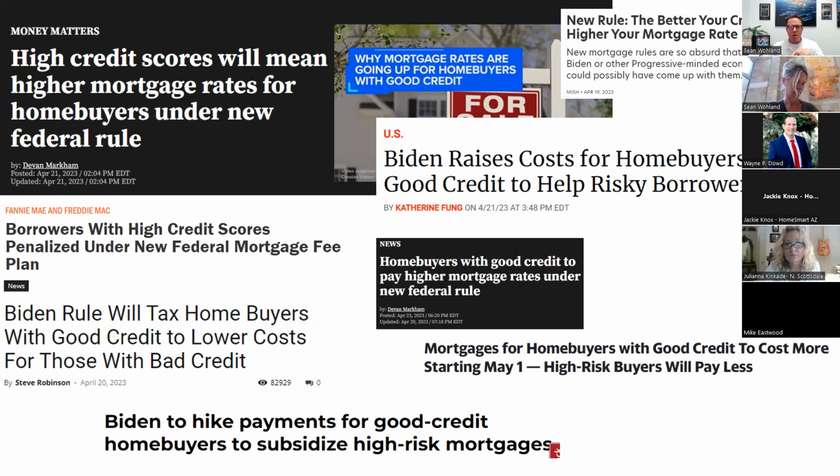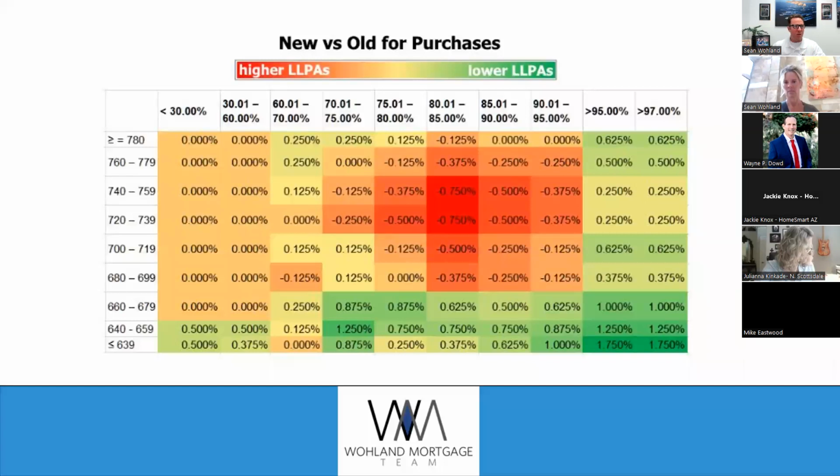So I'm going to go over this chart, and these are loan level adjustments, the cost of rates, the adjustment in the cost in points for that rate. All right, so I'm going to jump into this real fast. I'm going to show you what's going on right here. Hold on one second while I move this over here. So this red, these are all the higher costs. If it's yellow, that means there's not really much of a change. If it's red, that's the higher cost.